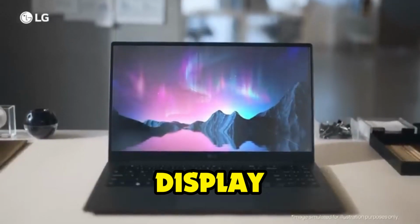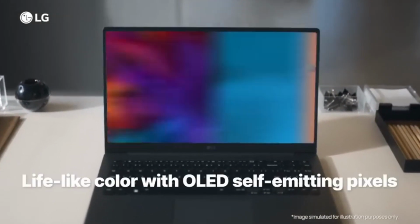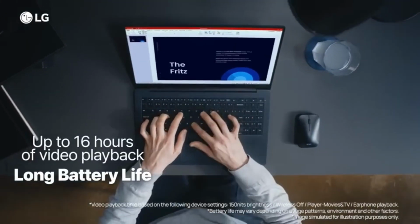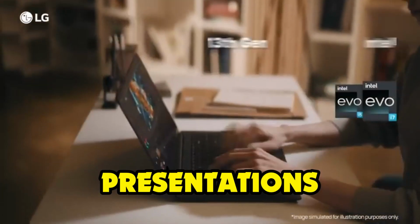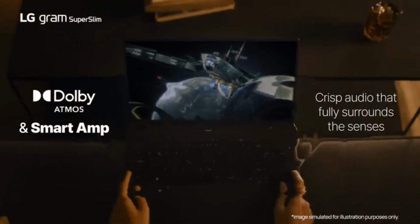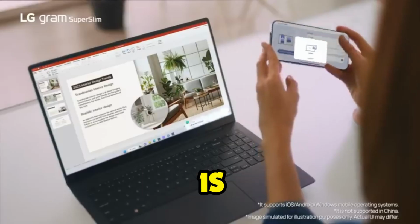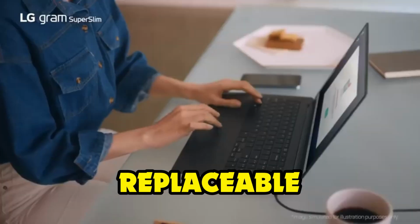The 14-inch display has adequate screen space for split-screen multitasking and is bright enough to avoid glare. The large and tactile keyboard, as well as the snappy touchpad, add to the entire user experience. It tackles productivity tasks like text processing, web browsing, spreadsheet management, and presentations with ease because of its Intel 13th generation CPU. The laptop also comes with a variety of connectors including 2 Thunderbolt 4 ports and an HDMI port. However, it is not very upgradable because accessing the internals is difficult and the memory is not user replaceable.